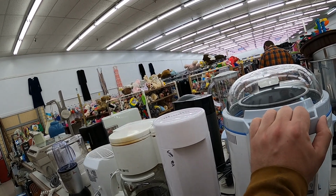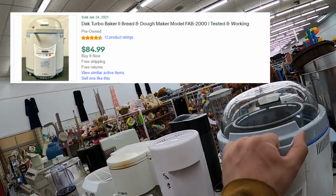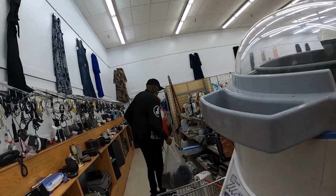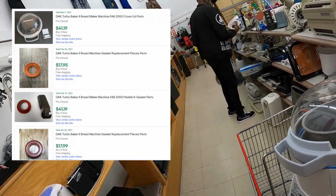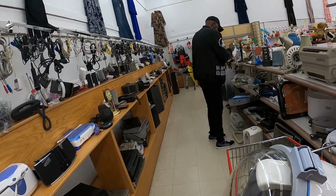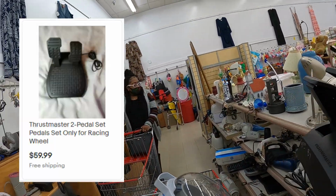However, speaking of finding something reasonably priced, this Turbo Baker here, it should sell for about $85. They have it priced at $4, guys. And the great thing about it is, even if it doesn't work, it parts out extremely well. In fact, it might even part out better than it sells as a whole. But if it works, I'm just going to sell it one and done kind of deal.